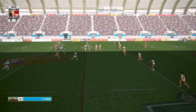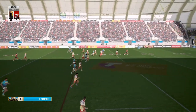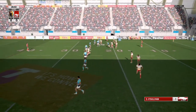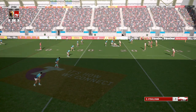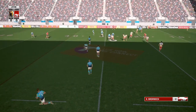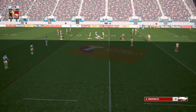Stimson keeps going. Has found space. No respect for ball security. Sidestep. Push back in the tackle. Nice tackle. He's held there. Clear him now. Stone. Held. Two. On the keep going.